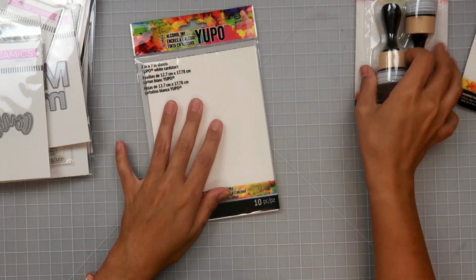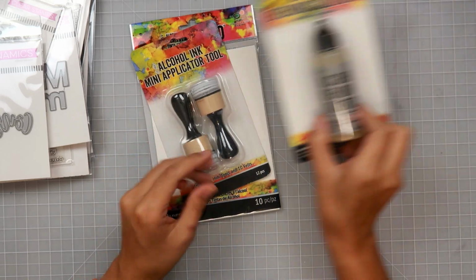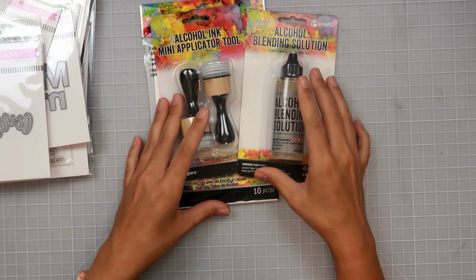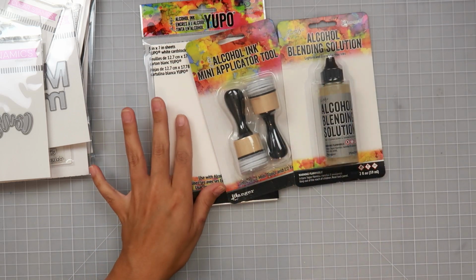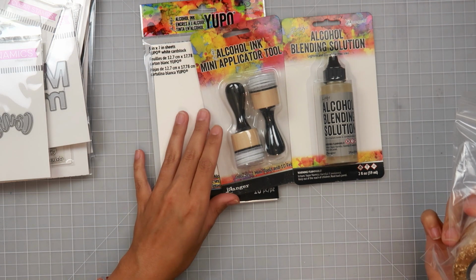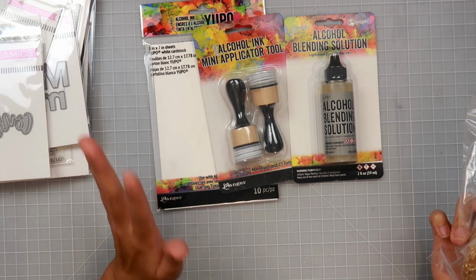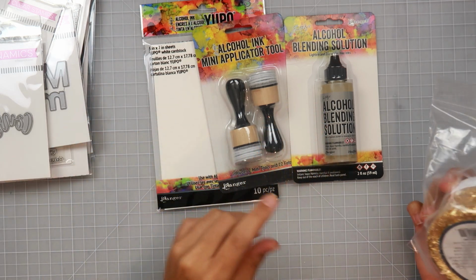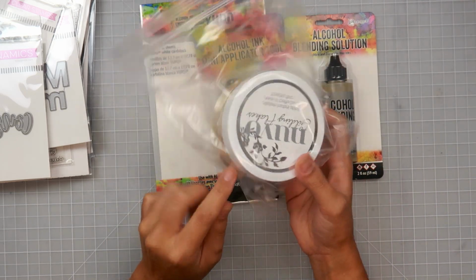And I also picked up the alcohol mini applicator tool and some of the alcohol blending solution. I am loving the techniques that I've seen using the alcohol inks. And then I picked up also, because I saw in Corin's, I'm hoping I'm pronouncing her name right, video, I will have a link to her video that I saw, her technique where she used the Gilding Flakes, and I just got these as well.